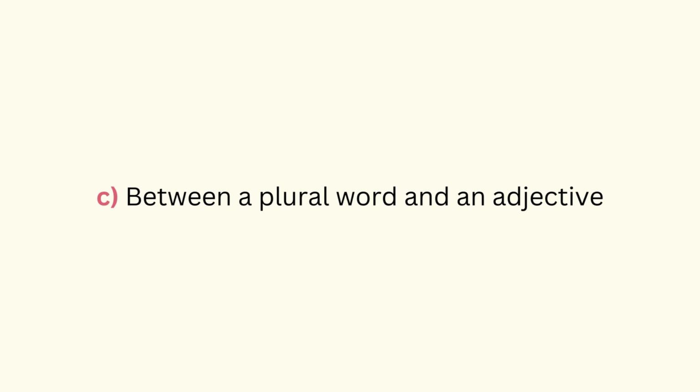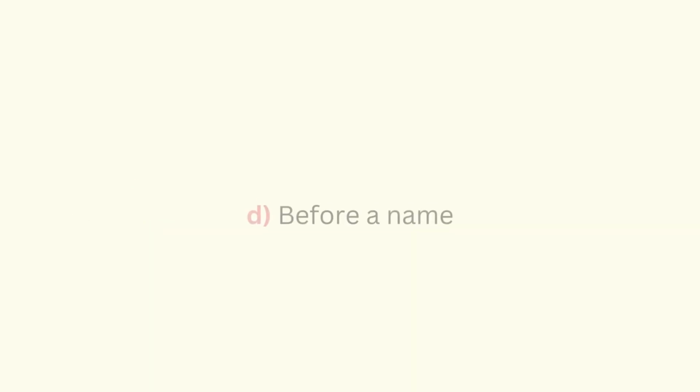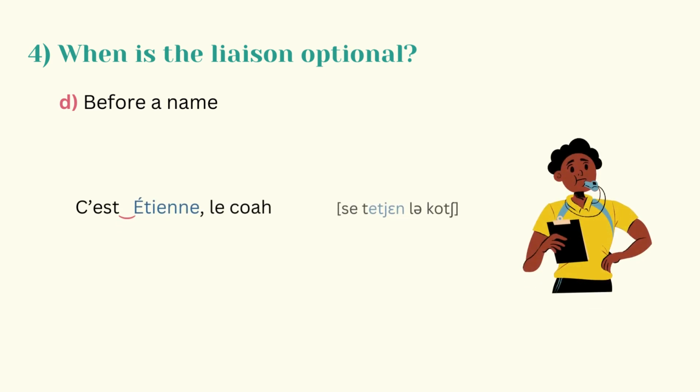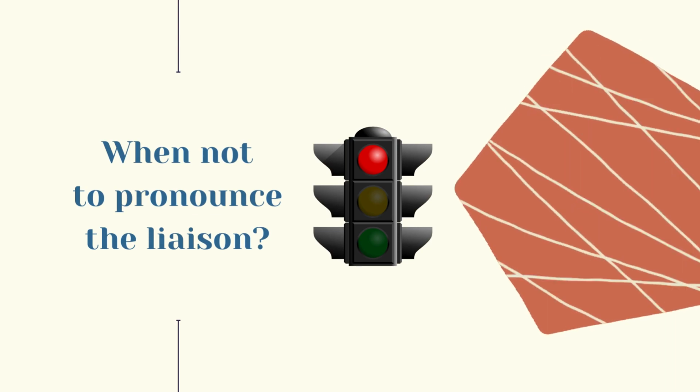Between a plural word and an adjective. Il a des enfants aimables. Or, il a des enfants aimables. Before a name. When dealing with common French names, we usually don't use the liaison, but you might hear some people using it still. However, if the name is a foreign name, it's better to not do the liaison to avoid misunderstanding. C'est Étienne, le coach. C'est Étienne, le coach.